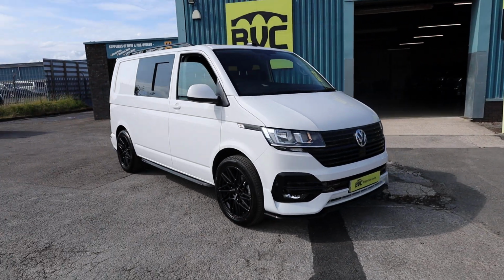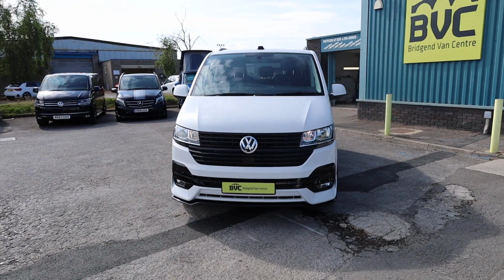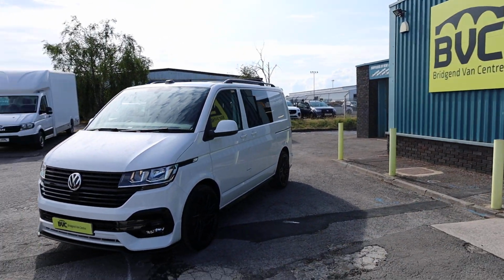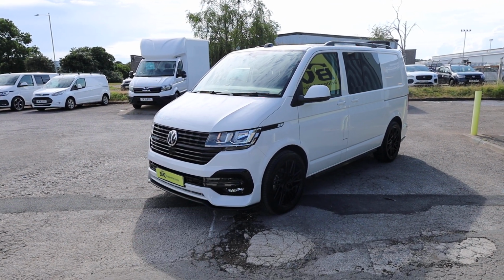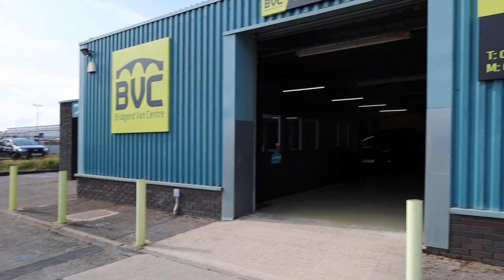Rear camera, which is a very nice feature to have, of course all of the usual Highline spec which we've run through as well. Absolutely ready to go here today at Bridgend Van Centre. Of course you have got the balance of manufacturer's warranty as well until at least March 2026, so you've got that peace of mind when driving away.